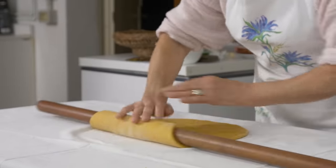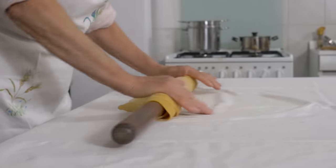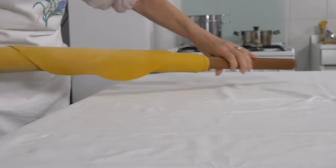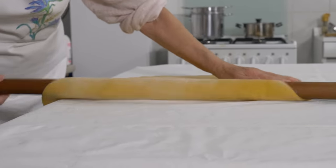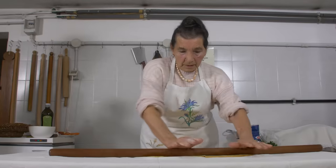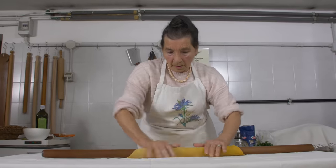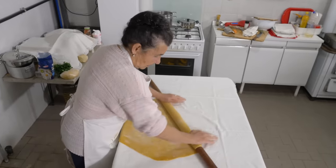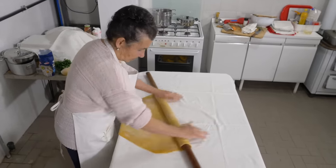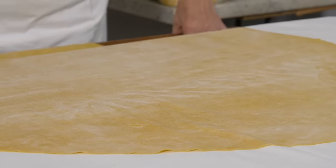Once the sfoglia is big enough to wrap around her mattarello, she smooths it with both her hands as she rolls it up and then turns it. This process ensures the pasta sheet is an even thickness. Ada drapes it over the side of the table to anchor it.